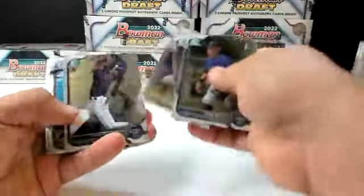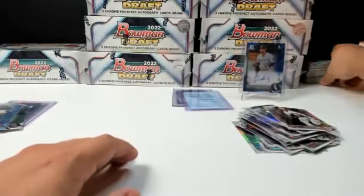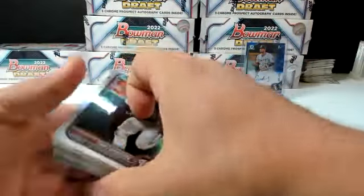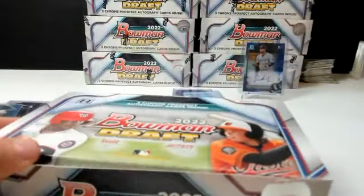Some refractors. Trey Lipscomb. And that'll do it for box 1. Put the refractors on this side. It's a lot more cards in draft, so trying to get the hang of it. I was in the hang of Bowman Chrome, Hobby, and HTA, and Topps kind of released this very quickly.